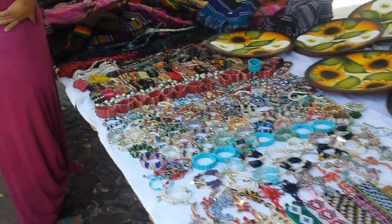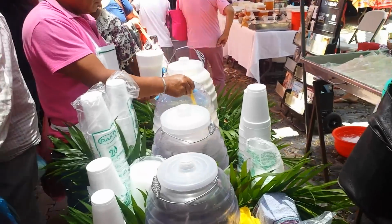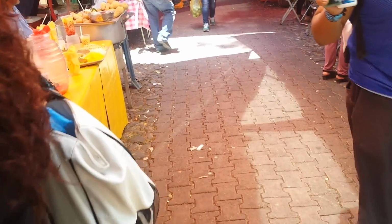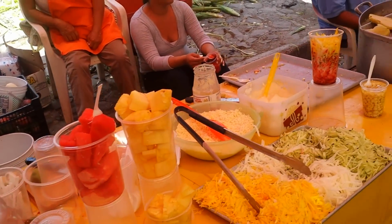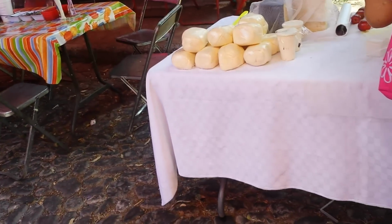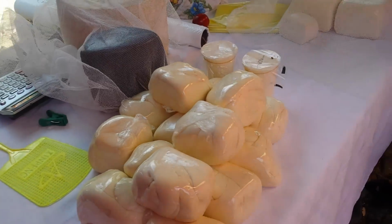More beads, trinkets, and fresh fruit, fresh roots. Some kind of root there. Man's steaming up corn. Oh, and cheese. Homemade cheese. Se llama queso.